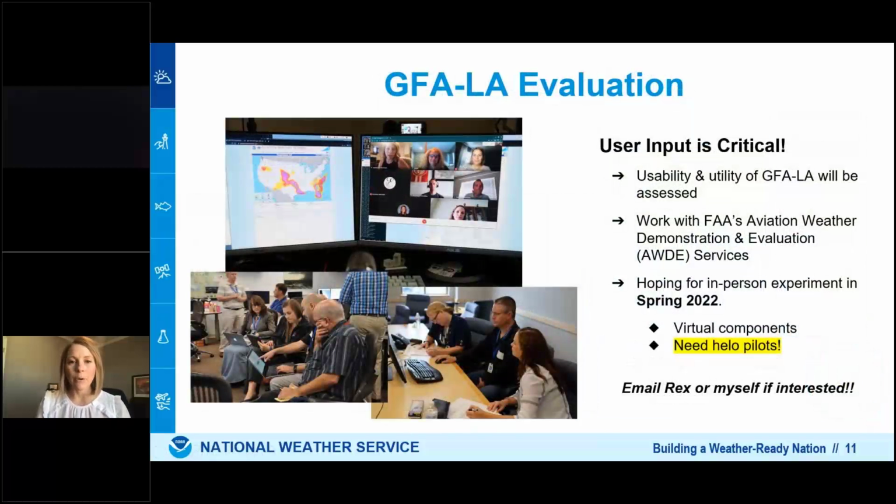Yeah, and as always, when we're updating a product or releasing a new product or making changes, we really know that user input is extremely critical. We need to get their understanding of it. We're meteorologists and developers, so we're putting the information out there how we think it should be seen. But if the user doesn't understand that, then that's really not doing any good.